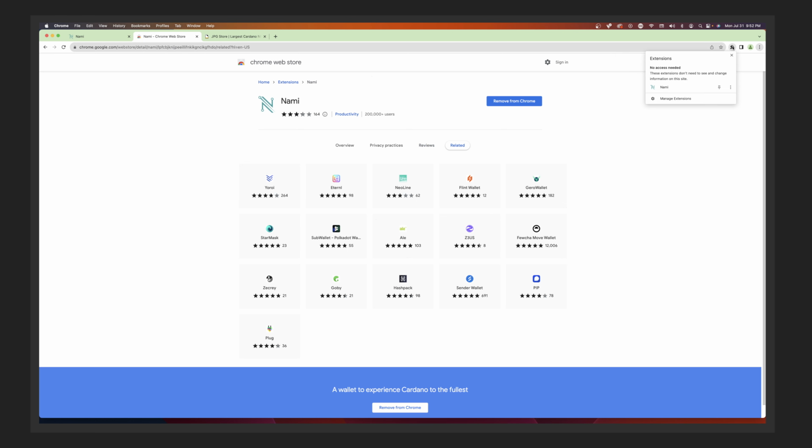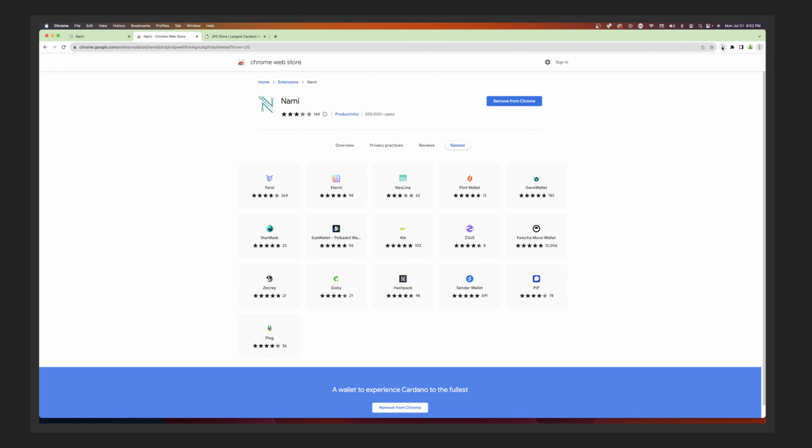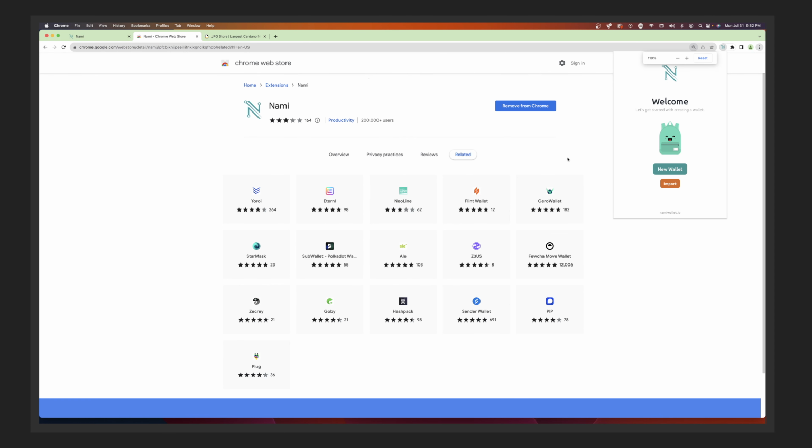So in the top right, if we go to our extension, I recommend to click the pin. If you click the pin, you're going to see your wallet displayed at all times. As you can see right now, it's still hovering in the top right. If we click on the wallet, now we can begin to set up our wallet. All right, see if I can zoom in a little bit here for you.